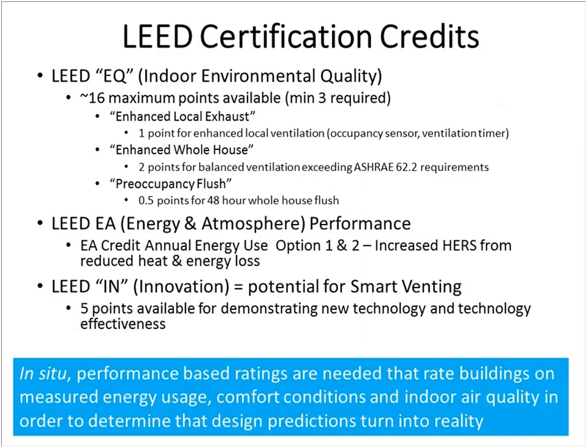Along the lines of this talk, and I'll try to point out some different areas, all the different certifications are doing a good job making us aware of what we need to do in building design and building construction that will improve air quality. Just taking LEED as an example, but also Passive House, both PHIUS, Passive House Institute US, as well as the European-based Passive House, they all recognize the importance of maintaining good air quality.